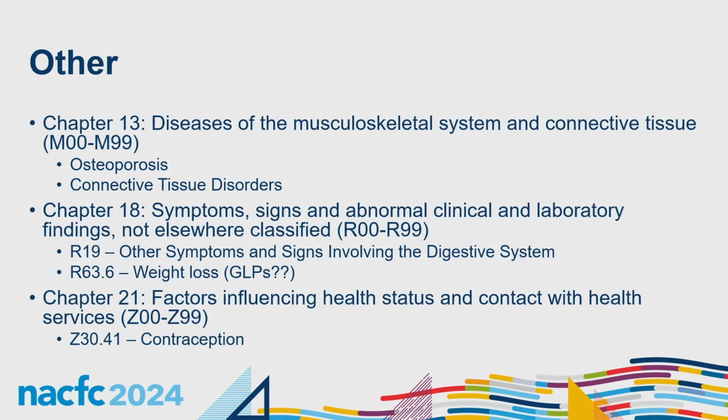And then finally, we have other ICD-10 codes that might be applicable to our patients as well, such as osteoporosis. And within our clinic, weight loss medications are becoming a new thing. So this would be our ICD-10 code to use GLPs.